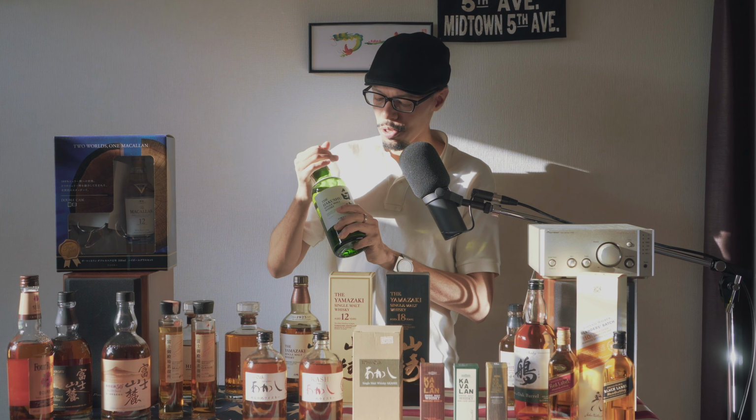I'll have to give this one a go again, but when I first opened it on the day of buying it and giving it a try, I was not that pleased with it. I don't think it was disappointing. No, I'm not getting the words out that I want to say. I wasn't unsatisfied with it, as in to say it was bad, but it wasn't good by any means as well. This is one that I just skipped over completely as I went through these.